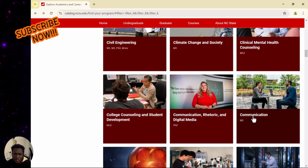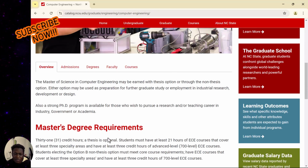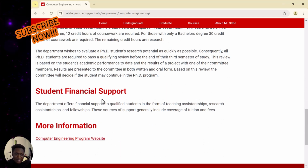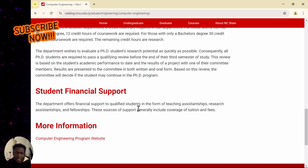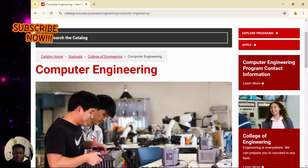Chemistry, communication, computer engineering. So let's check computer engineering. You can see overview of the program, master's degree requirements, like the other, PhD requirements, financial support. You can see the department offers financial support to qualified students in the form of teaching assistantships, research assistantships, and fellowships. These sources of support generally include coverage of tuition and fees. That is what they are saying. So aside from you working for them, they will waive your tuition and then other benefits. It comes with a lot. So that is it for computer engineering.